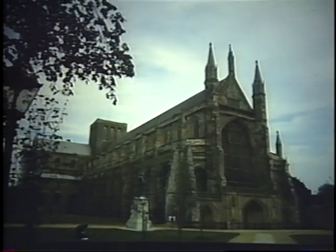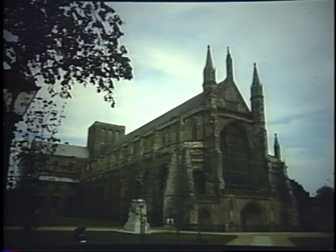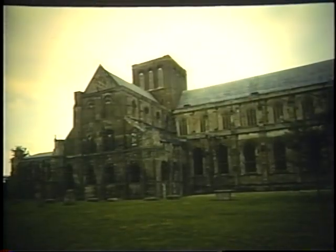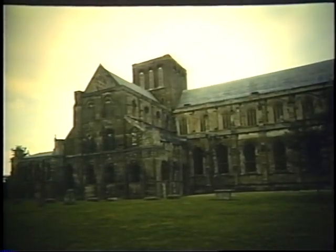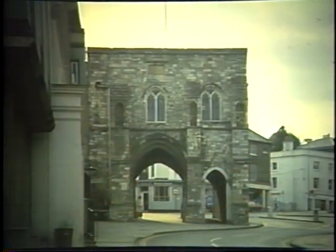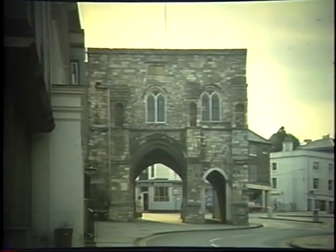My wife and I had been there before, but it was closed. And so this time we took the time, and we were there during the day, and we got to go inside of the Winchester Cathedral. And Winchester had been walled at one time, and that's one of the old city gates.